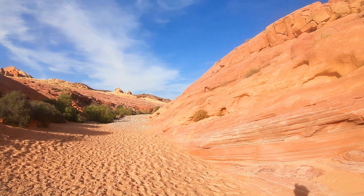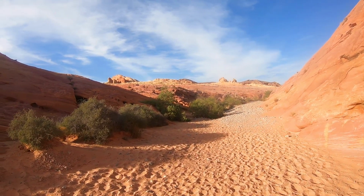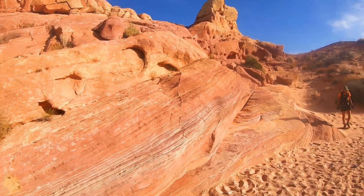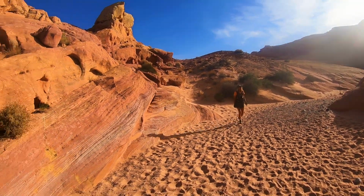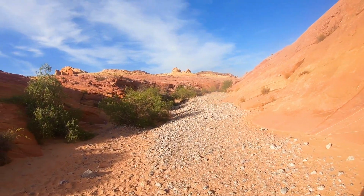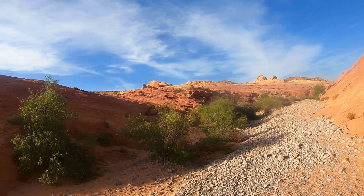Walk back down into the wash, heading the opposite direction, back towards Firewave. Everything's super awesome. And I have to go up in that direction right there.